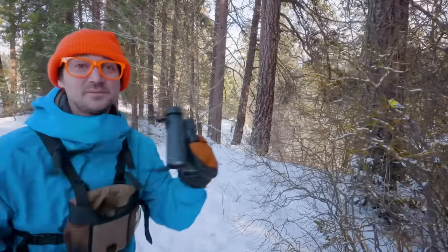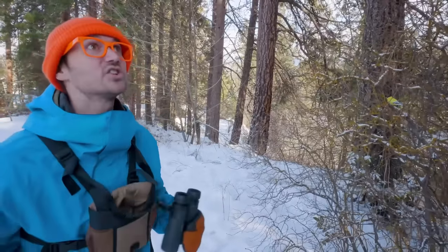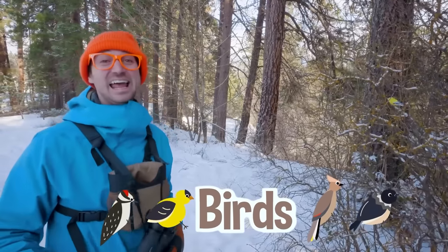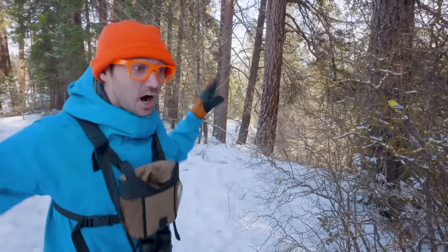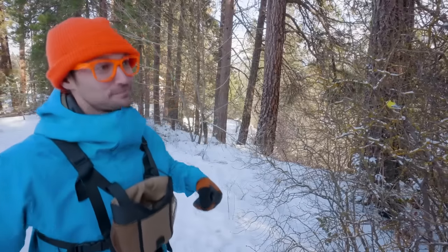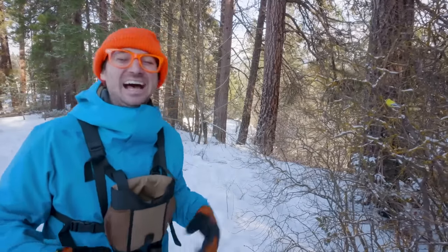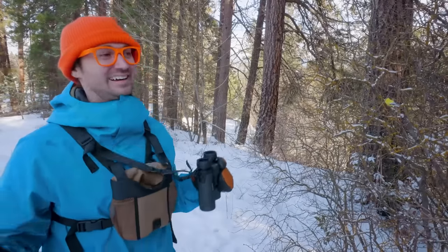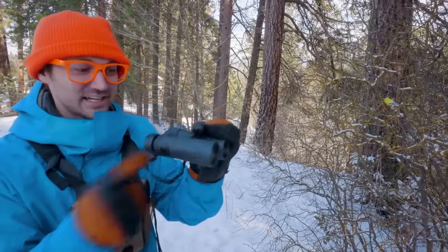Oh, hey! I'm just using my binoculars to search and find birds. Do you like birds? Yeah, I do too! Coo, coo, chirp, chirp, chirp. Oh, birds are so cool. Oh, wouldn't it be nice to be able to fly? Yeah. Well, hey, check these out.